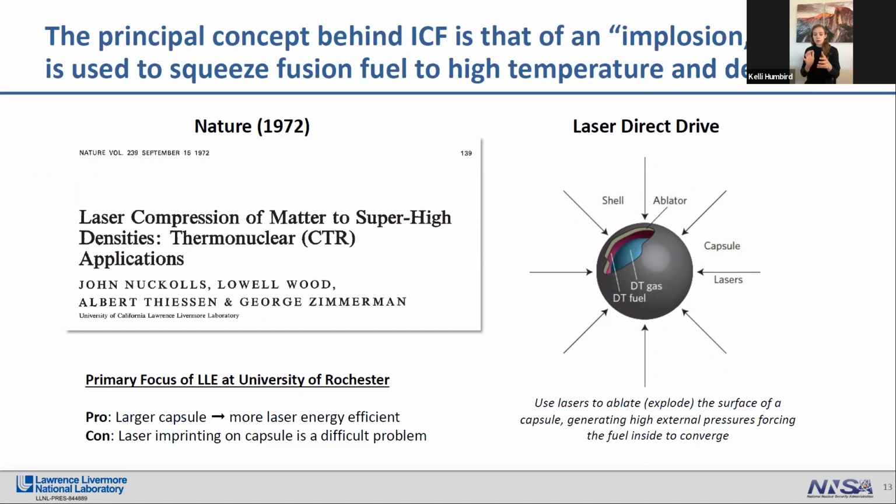If you don't apply pressure perfectly uniformly across the entire surface area of the balloon, air can start squirting out the sides. The same thing happens with our fuel capsules, and whenever you're compressing asymmetrically, you're not coupling as much energy into your fuel capsule as you'd like to. It's not as efficient of a compression, and so you don't get the performance. So a challenge with laser direct drive is you have a finite number of laser beams. It's hard to keep things symmetric in that case. Next slide.